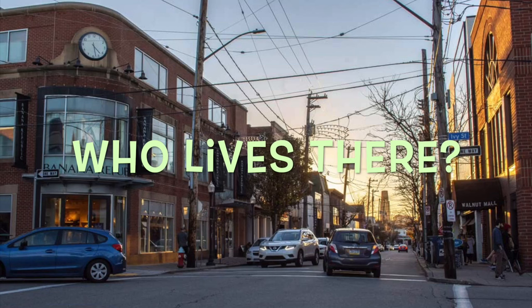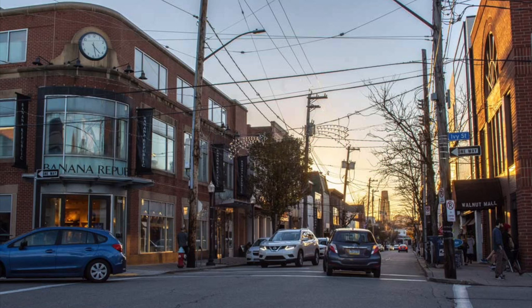The people who you see living in Shadyside are typically employees of universities and hospitals, physicians, young professionals, graduate students, and younger families.